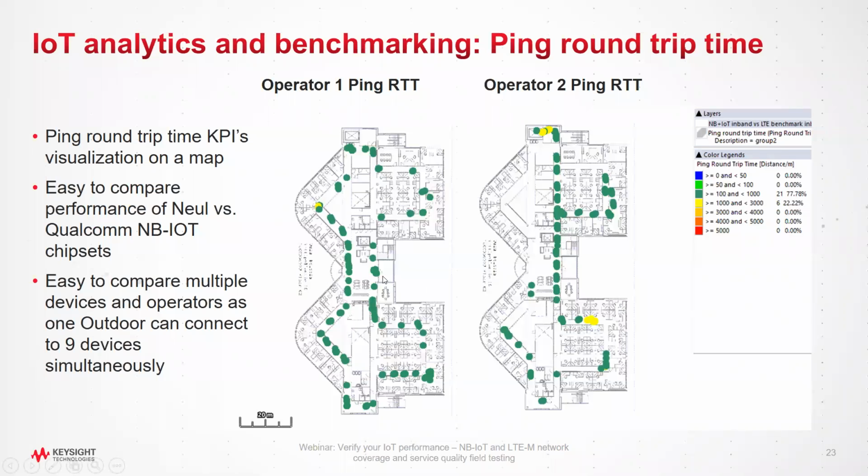In this case, you could actually walk around or drive test with our solutions and see what that IoT performance is across both the operators. You can see locations where yellow is where I have higher round trip time. Higher round trip time means higher latency, slower to connect. So it's very, very important to do this during the field test.